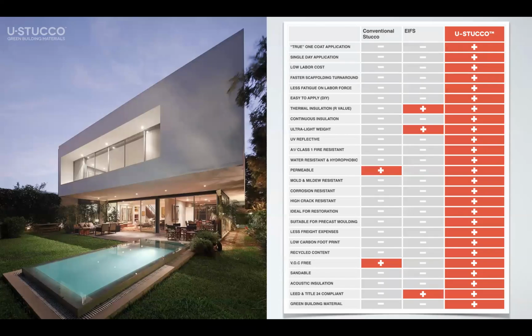This is a very simple chart showing what U-STUCCO delivers compared to conventional stucco or EIFS. We are not competing with EIFS or systems similar to EIFS. We are actually a complementary product for such systems. So we can improve the fire resistance of EIFS, for instance.